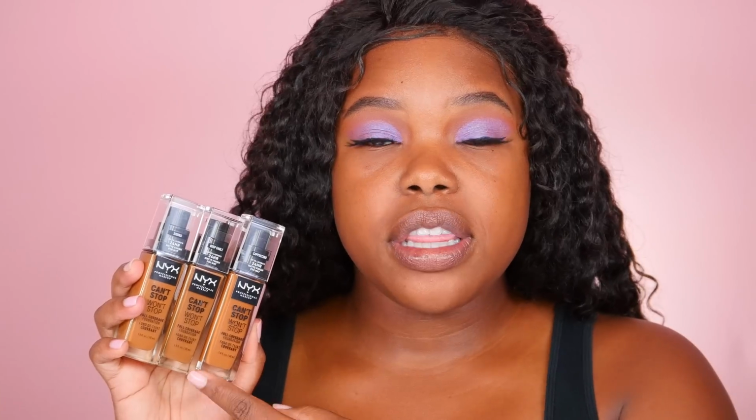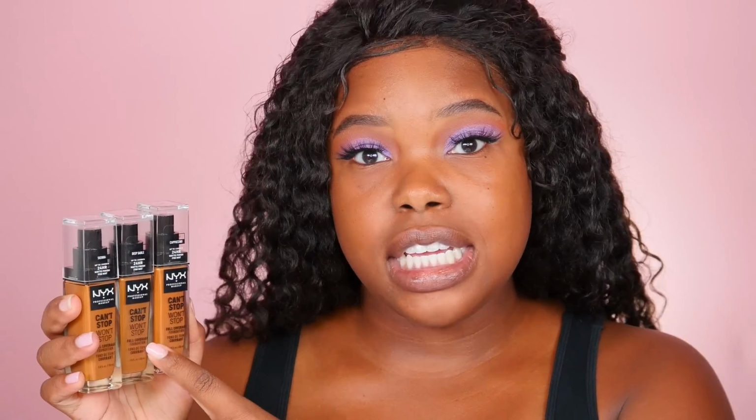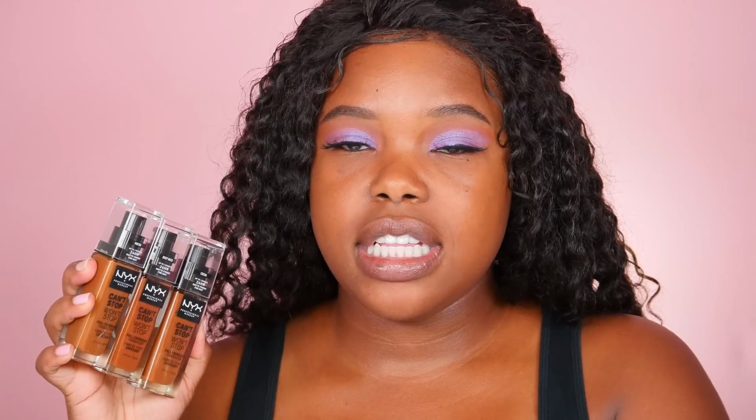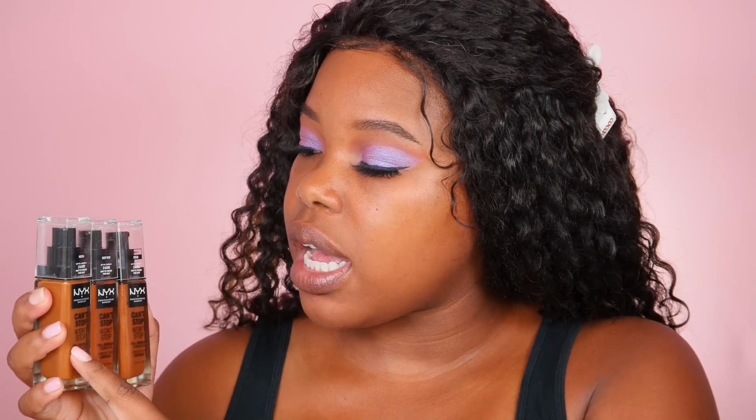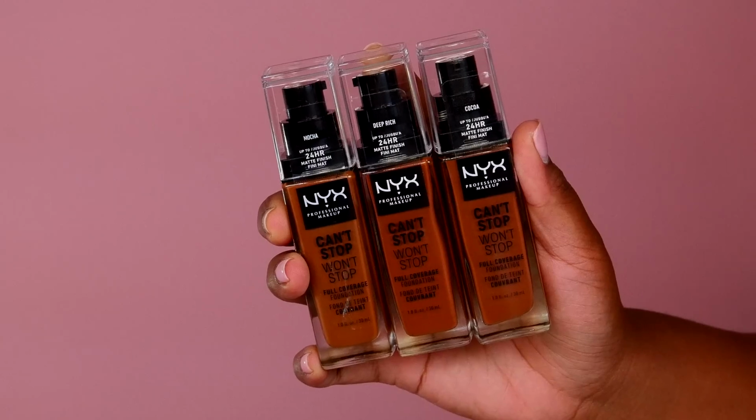So let me go ahead, bring these shades out, just show you which colors I have. These are the first 3 colors I have. This is Sienna, Deep Sable, and right here we have Cappuccino. And here are the deeper shades I have. This is Mocha, Deep Rich, Cocoa. Now, because of my camera settings, they do look a bit light on camera, but they are darker. I'm going to be doing some separate product shots so you guys can see what they are more true to color.